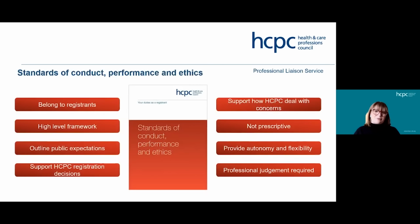The standards of conduct, performance and ethics belong to you as registrants of the HCPC. So these standards act as a really high-level ethical framework for practice within which all registrants require to work. So at the HCPC, our starting point is one of recognition and respect for the large numbers of our registrants who are demonstrating really outstanding levels of ethical practice fully embedded in their clinical work. For everyone, the standards can be used though to support reflection. They can allow us to refocus and perhaps improve some aspects of the way we work throughout our careers.